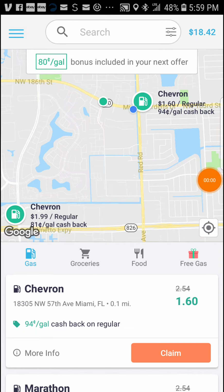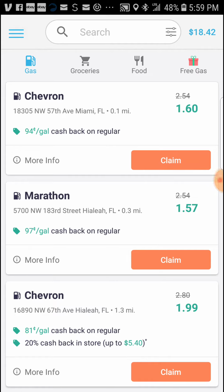What's up, guys? I just had to share this with you because it's so crazy how I'm about to save 97 cents per gallon. I'm gonna pay 157 and I'm gonna get 97 cents per gallon off this free app. Look, this app right here is like the best thing I've ever seen for saving gas. So if you don't have it, you need to get on it.